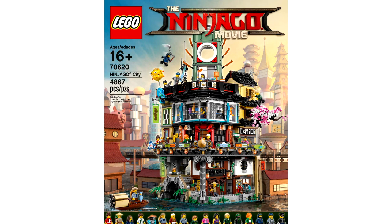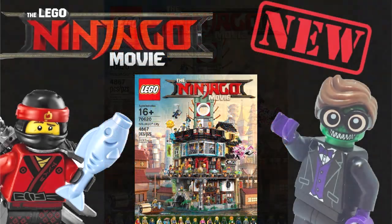If you guys are excited, go ahead and drop a comment down below and tell me what you think about it. Is this your favorite Ninjago set ever? Is this your favorite Lego set ever? Because it could be taking that spot for me. It just looks so good.